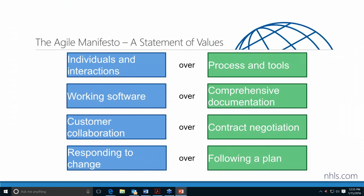And lastly, responding to change over following a plan. As I said, as a traditional project manager, my life was my plan. I knew what I was going to be doing for the next X number of days based on my project plan. Here's what we're doing today, here's what we're going to do tomorrow, and the day after that, and the day after that. In Agile, there is no plan. We are working with the customer, building for the customer, bits and pieces to fit their requirements.